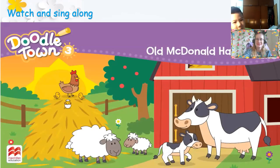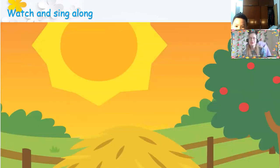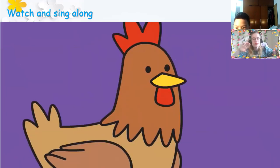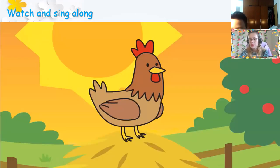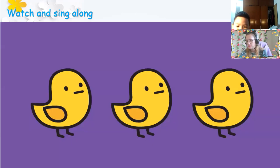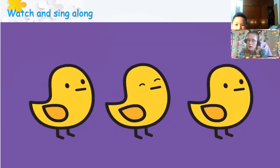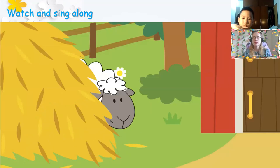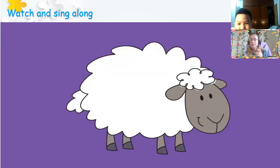Unit 4, Farm Fun, Song. Old MacDonald had a farm. And on the farm there is a hen, E-I-E-I-O. With a cluck cluck here and a cluck cluck there. Old MacDonald has a farm, E-I-E-I-O. And on the farm there are some chicks, here a peep peep, there a peep peep. And on the farm there is a sheep, E-I-E-I-O. A baa here and a baa there. Old MacDonald has a farm, E-I-E-I-O.